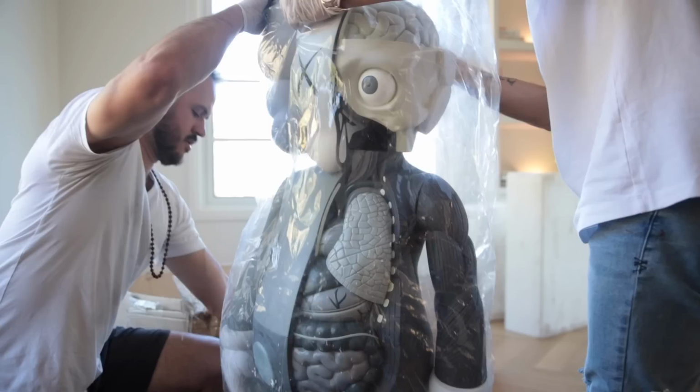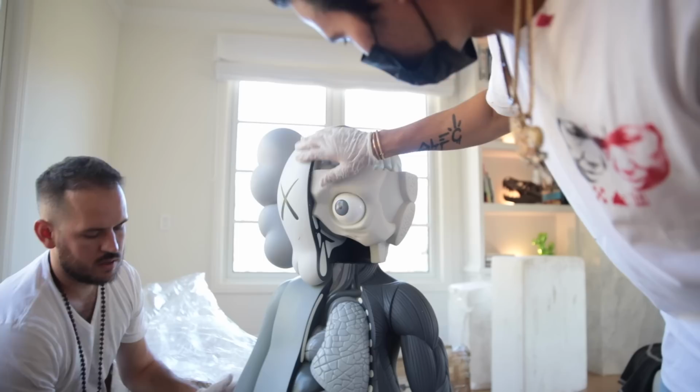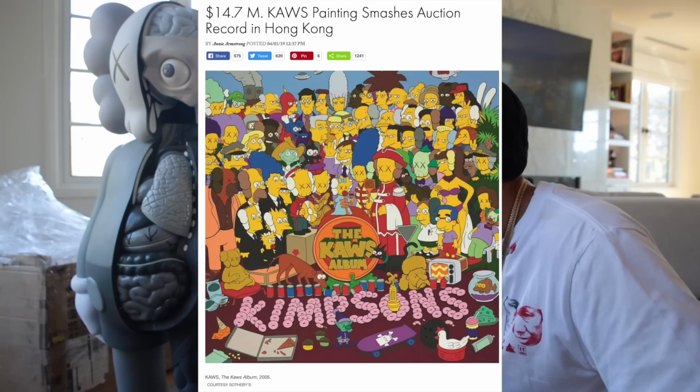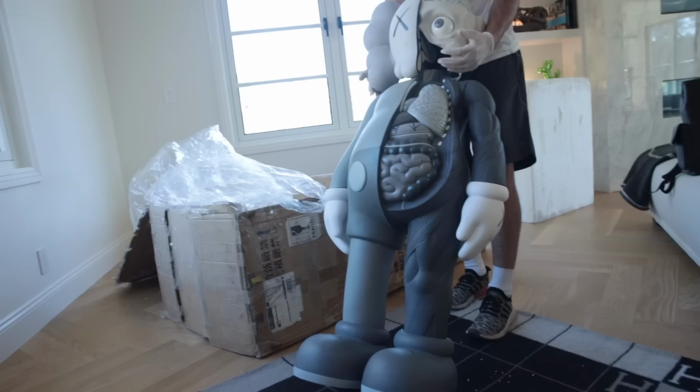Keep all that original packaging. This piece was originally released, and the original price of it was $3,000. Now, recently, Kaws had an auction record of $14.4 million for one of his paintings. So all of his work shot up. These are now selling at auction for $160,000 and up.